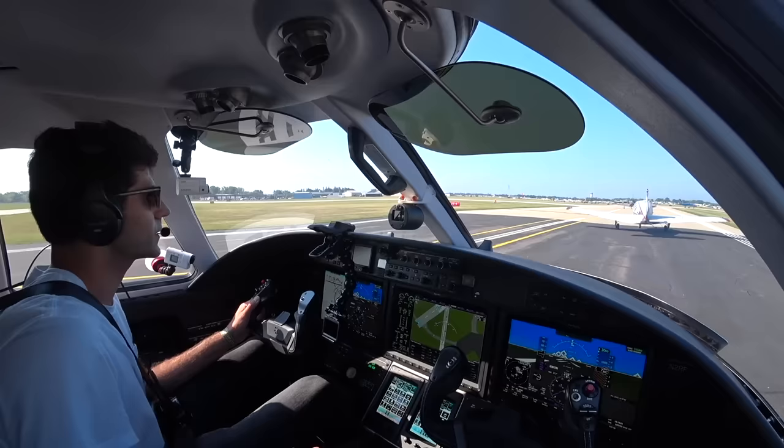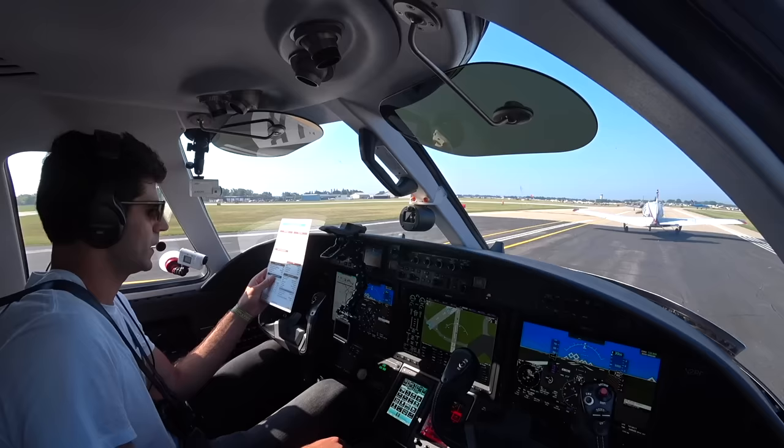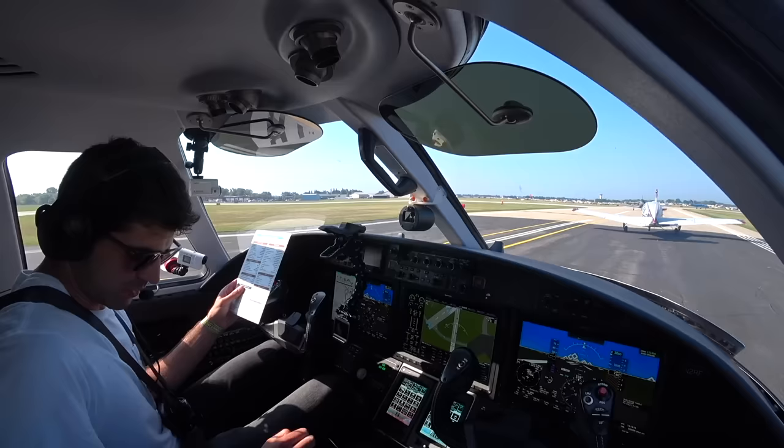All right, set the parking brake and we'll finish our checklist here. Flaps 15, indicating 15. Trims, 1, 2, 3 are set, centered, and centered.